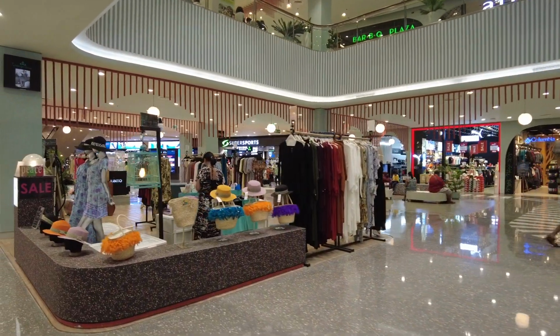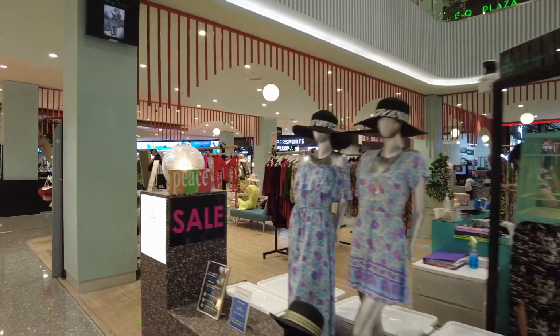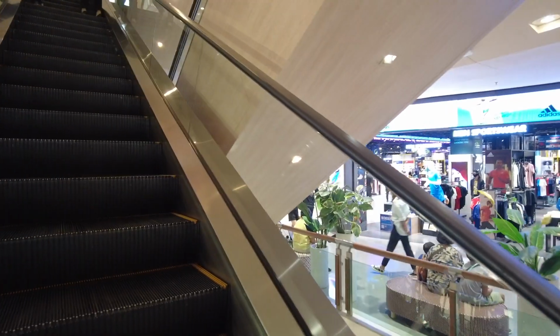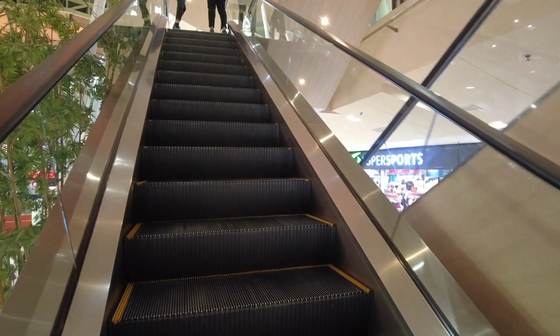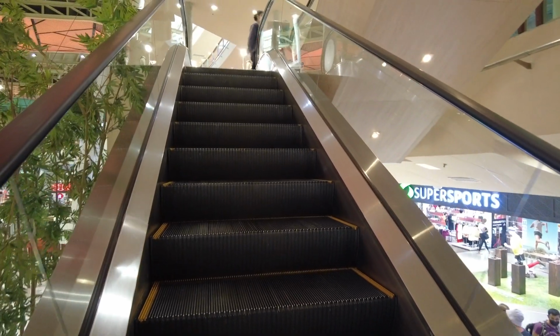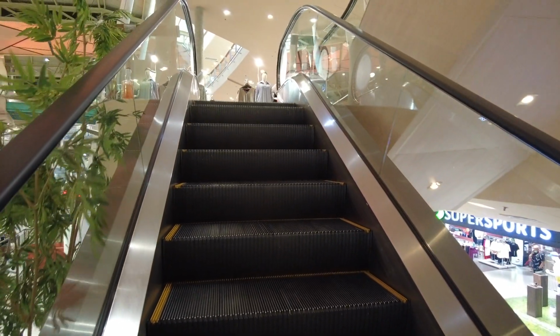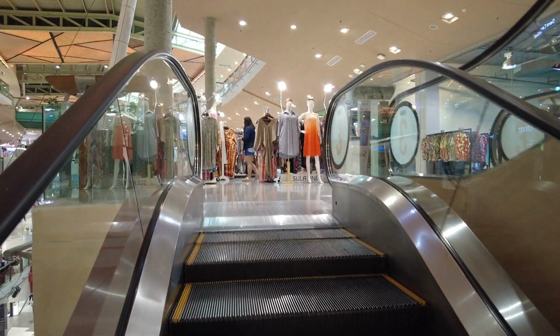So I've done this floor, and I shall go up to the next floor. Okay, so we'll go up to the next floor now. But I think you've got the general gist of the shopping centre anyway. I probably won't show you it all because it's just too big, and I'm sure you're going to be bored to tears.